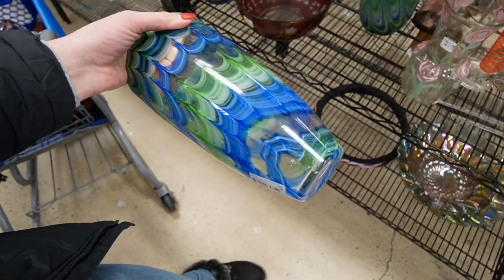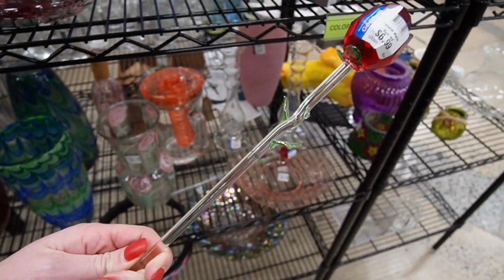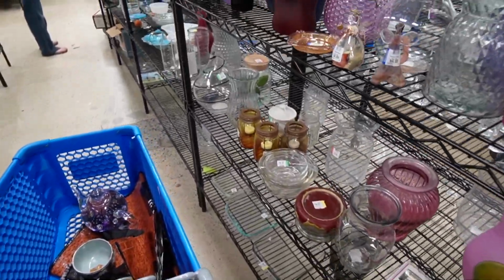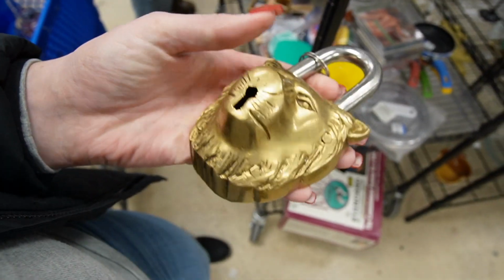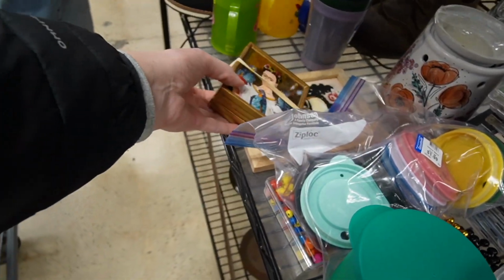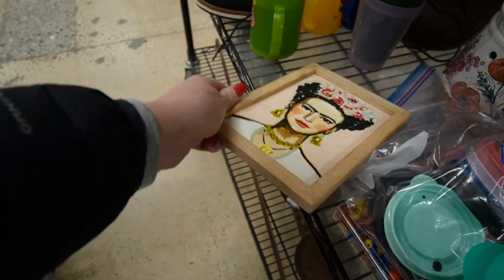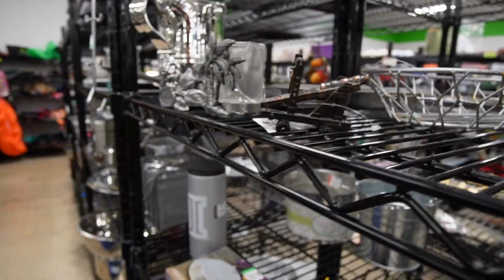There's some art glass made in China. Some roses with broken leaves on them. So cool. It just looked like fire. That's kind of neat. It's contemporary. And then these Frida coasters. That's another Frida, but that's just contemporary. Not very exciting. I was gonna say, I think that's a pencil sharpener, and sure enough, it is a pencil sharpener.